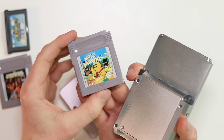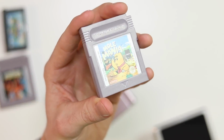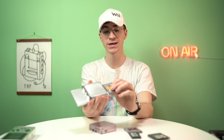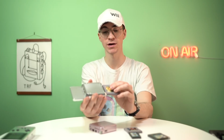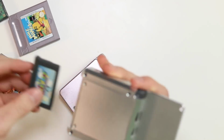Now, one thing that does suck, and I unfortunately experienced this problem firsthand, so I'm telling you now: Mole Mania, a very nice rare game, I plugged that in and it scratched the shell, because obviously you're plugging plastic into metal. So that's a very unfortunate thing. You could get around that with a multi-cart or a flash cart, but you do what you want to do. It just kind of sucks that your original cartridges are potentially liable to getting scratched.